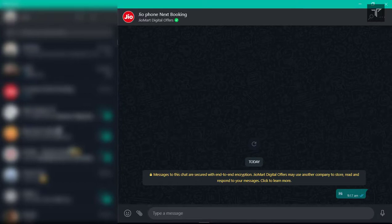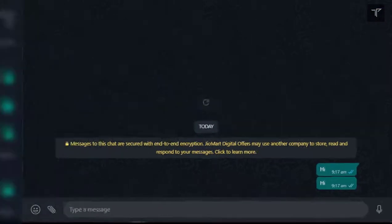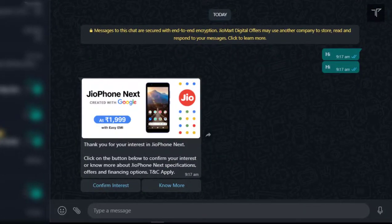Now after sending a hi message, I waited for a bit and I didn't get a response. So I messaged hi again, and then afterwards I got a reply. That's the official number which Jio provides, and then you have to select either confirm interest or know more. So we will be clicking on confirm interest because we are interested in the JioPhone Next.